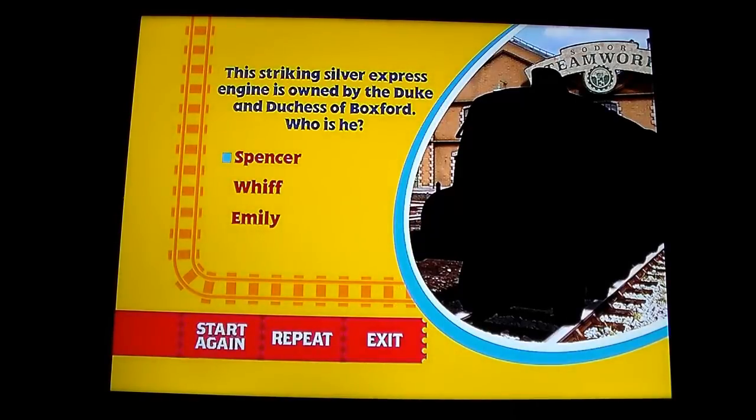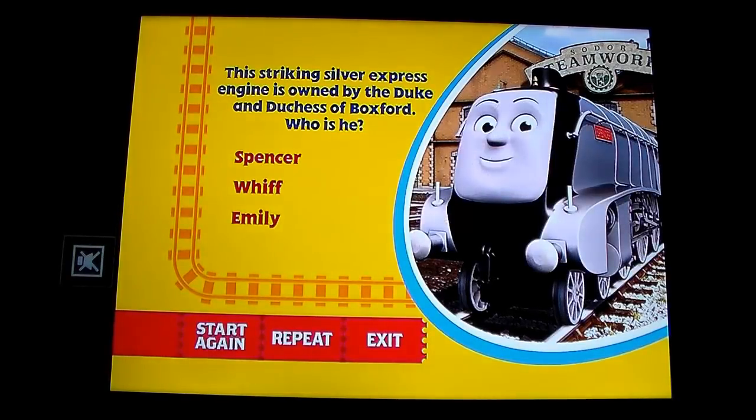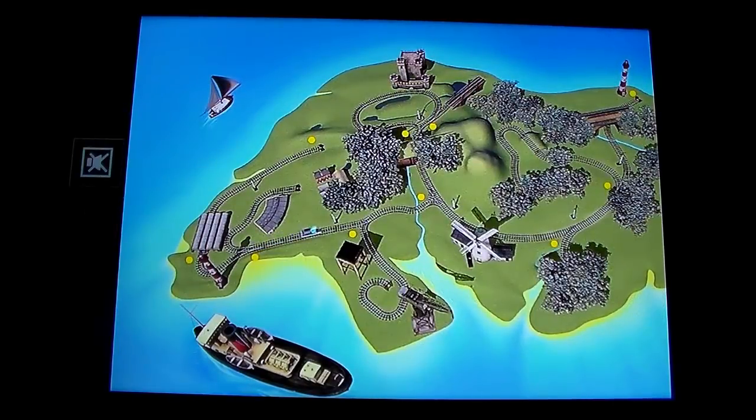It's totally Gordon. No, I'm kidding. It's Percy. For some reason, that music just annoys me. I don't know why. I hate it. It's totally Whiff. I think we're going to do one more question after this one, because I don't want to play this thing for 10 minutes. I actually chose Whiff! I didn't mean to do that. Oh, man. I knew it was Spencer. I'm sorry.